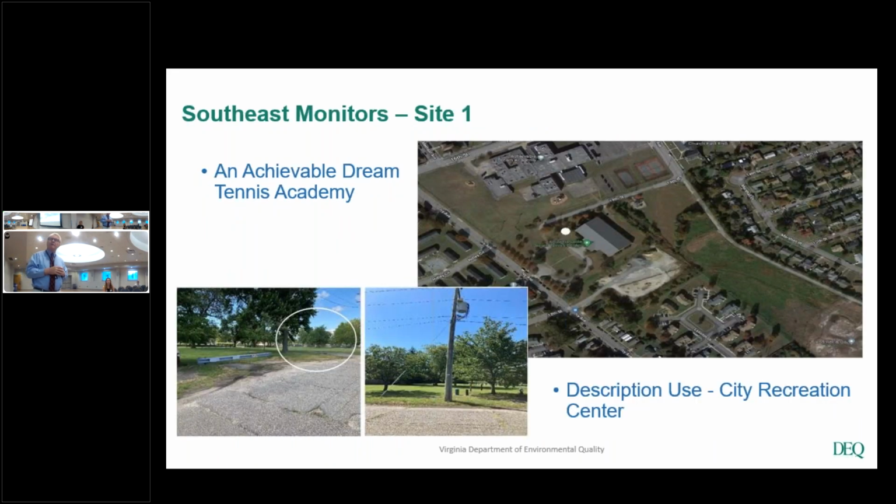All right, so here's where we are. These are the sites we've chosen. We've looked at it aerially. We've looked at it from the ground level. All these sites have met all the siting criteria. So the first one I'm showing is the Achievable Dream Tennis Academy. I show this one first because this is going to be the multi-pollutant site. And I tried to draw a picture of where we plan to put it.